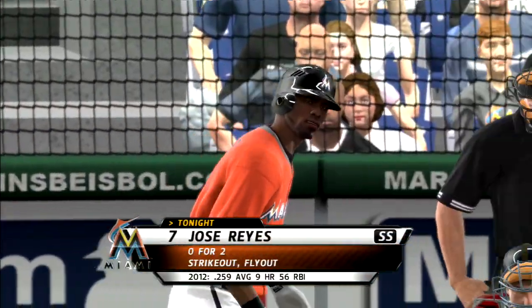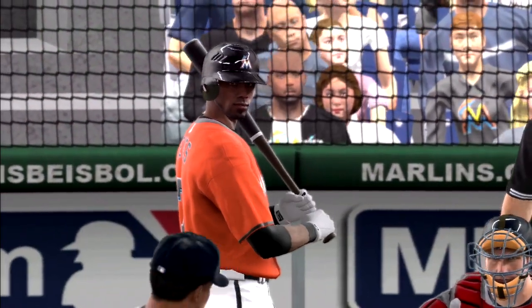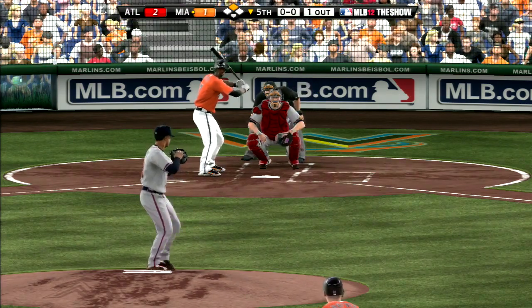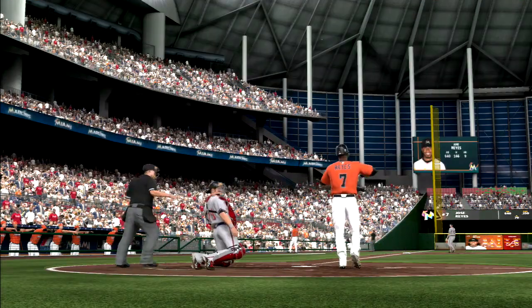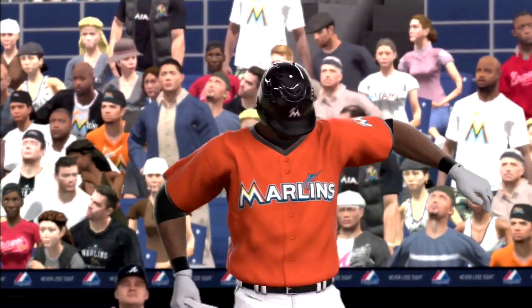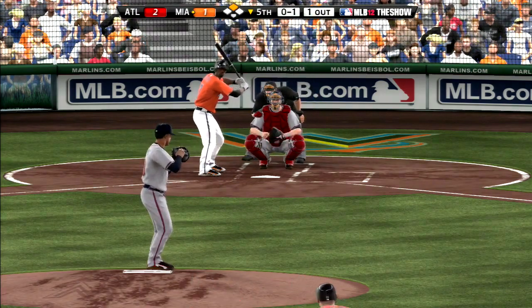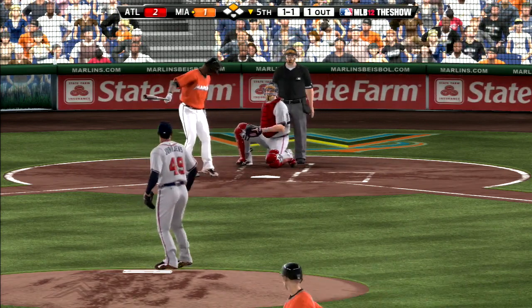Jose Reyes will stand in now. He flew out in his first time around and then was a strikeout victim last time. Now the first pitch. And a swing and a ball hit well down the left field line, but back into the crowd, foul. That's over, but low. It's a ball and a strike.